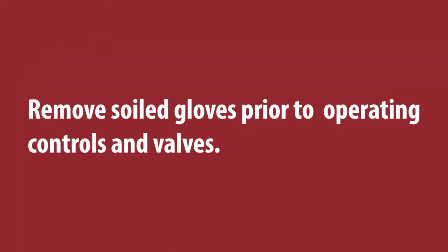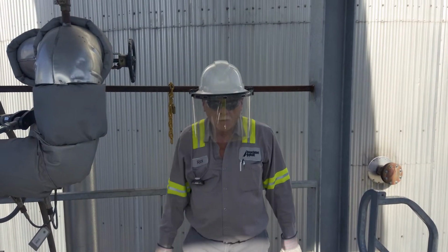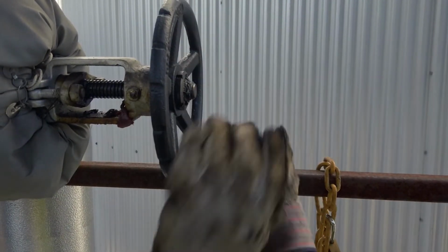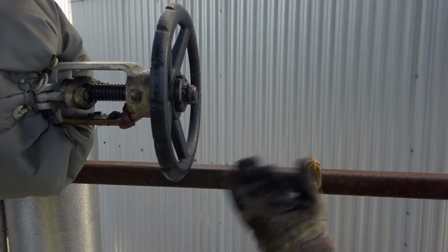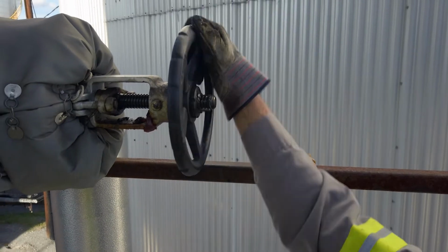Remove soiled gloves prior to operating controls and valves. Lower your face shield. Open the product valve or valves to the pipe feeding the spout. There may be 2 valves. Open the valve closest to the tank first.